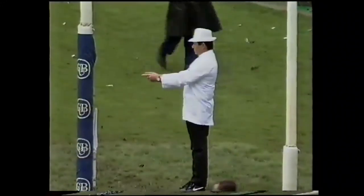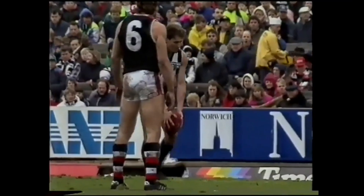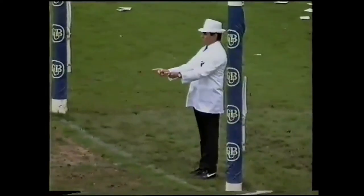Daicos kicks a goal and gets between centre and centre half forward. Now he plays on, kicks it in the pocket. Daicos has got 5 metres. Daicos has kicked most of the Collingwood score after this kick. Drop punt kick. Looks pretty good. He's happy. Peter Daicos. Not paid.